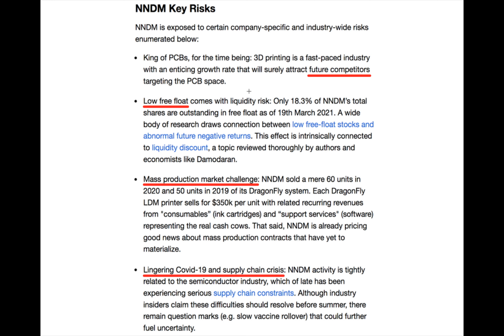But as I said earlier, they've got a significant market share, so they're one of the leaders in 3D printing. You've got low free float, so only 18.3% of Nano Dimension shares are actually free floating, and there is a correlation between low free float and negative future returns. But then again, that's all analysis, and lately I don't think analysis has really been very important in valuing the market, so things could be changing very rapidly. I wouldn't. This one is a bit in the air.